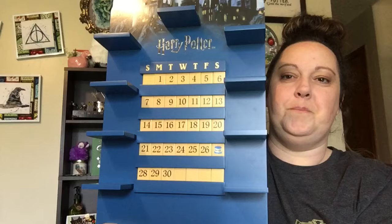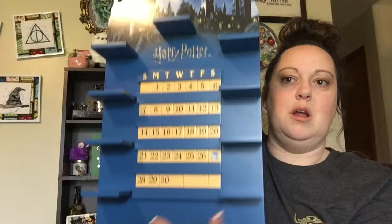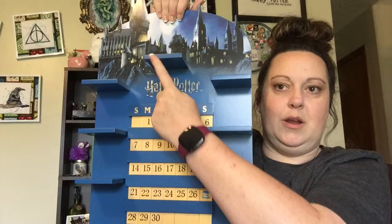And then it's got a spot for 1, 2, 3, 4, 5, 6, 7, 8, 9. I think maybe 10, 11, 12 sit down here. The month that it is should be sitting up here. I don't have April.